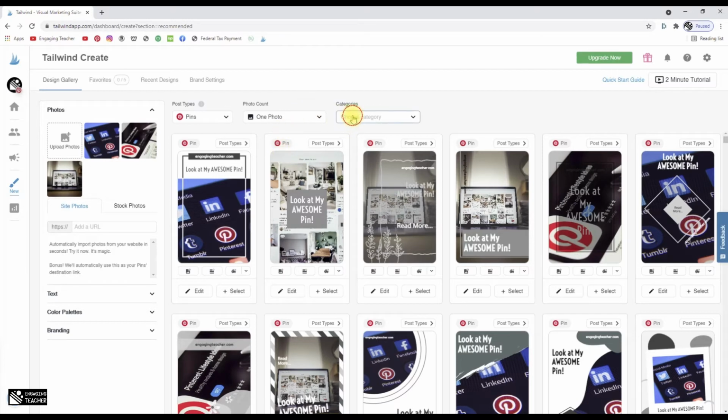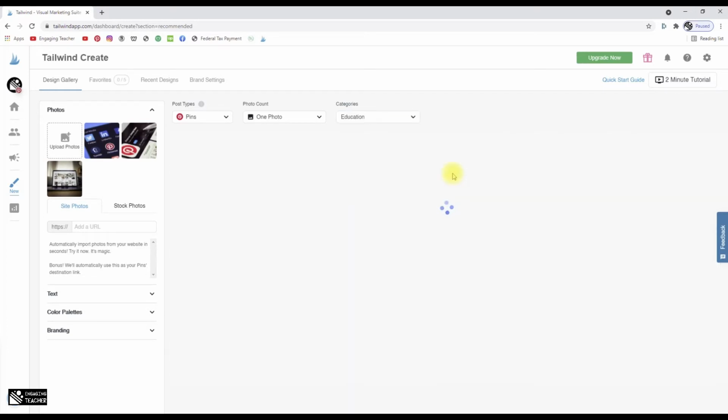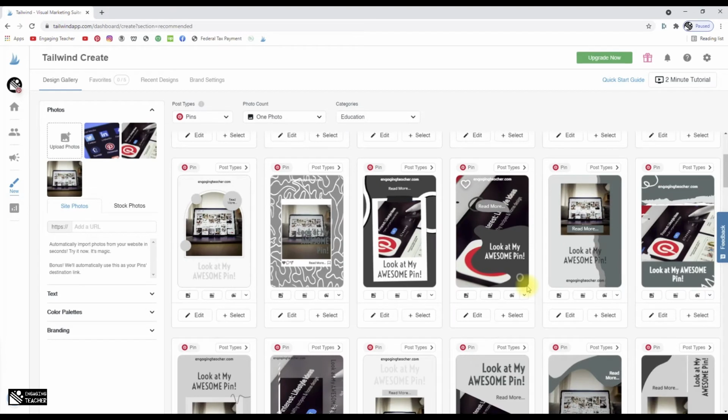Now over here they have a category, and so you can have based on whatever the content is. Are you selling a product? Or you have a blog post? Is it a how-to? Is it just a quote? And then all of these will give you a different setup or a different feel for the templates that they are doing. You can see there's even one for education. Industry education. So it's really just the way that it sets it up.